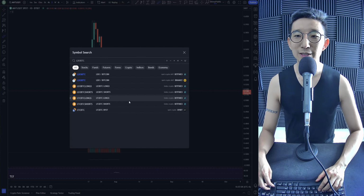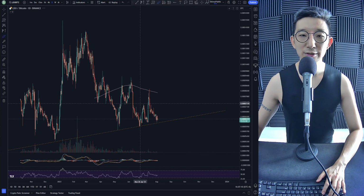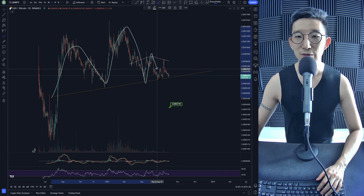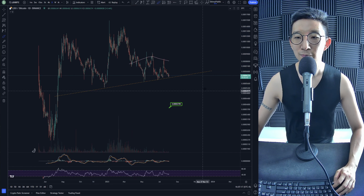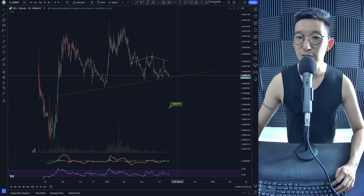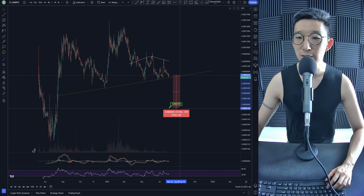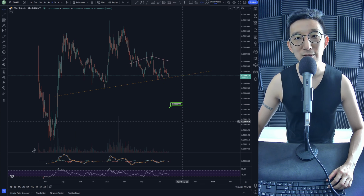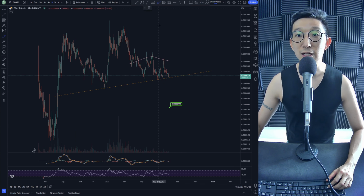Lido DAO, LDO against BTC. Anything for LDO? Yeah, LDO doesn't look good. Head and shoulders. We've been monitoring this head and shoulders for a long time, and we anticipate the target 3790 to be hit. We are at 6003, so this is potentially another 40%, I think. Yeah, 40% towards target. So we're not expecting LDO to start heading higher, right?